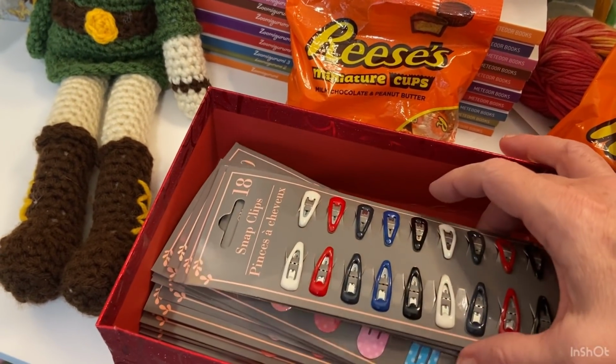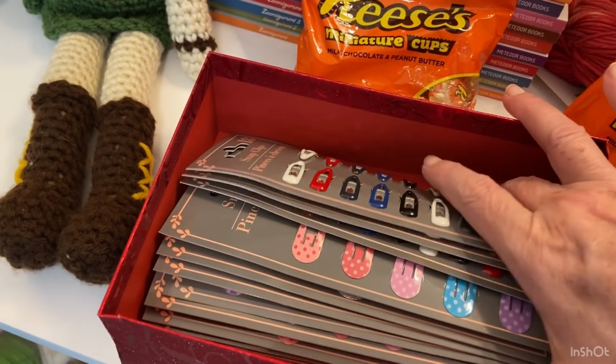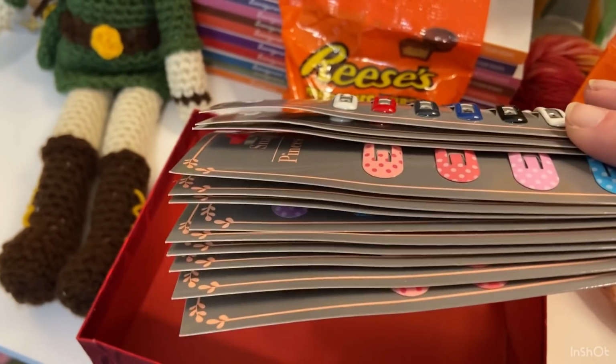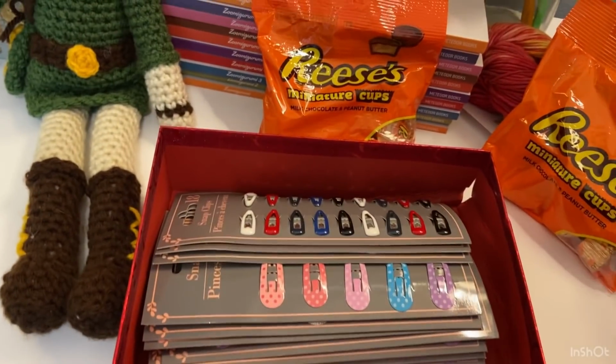My yarn balls are really sad. So thank you so much for all those. Yeah, I don't know how many are in here. I didn't count, but there's a lot, guys. Look at that. There's a lot. So thank you so very much for that. I appreciate it very much.